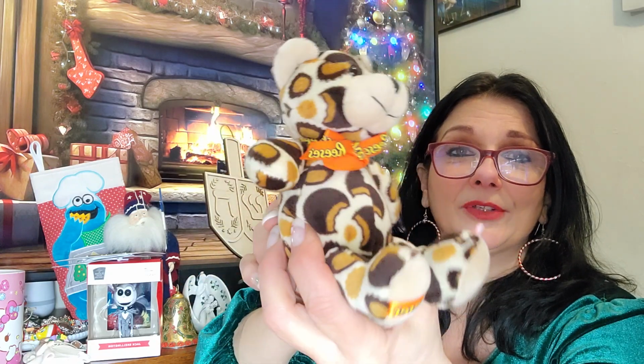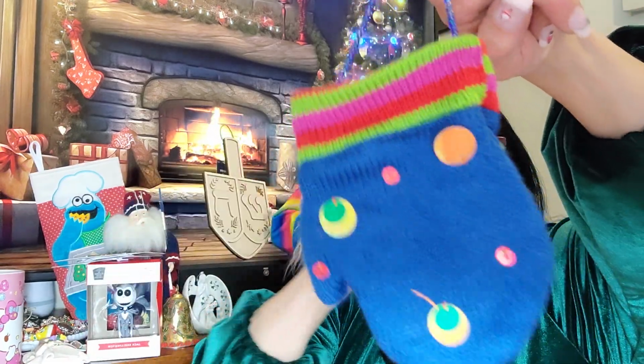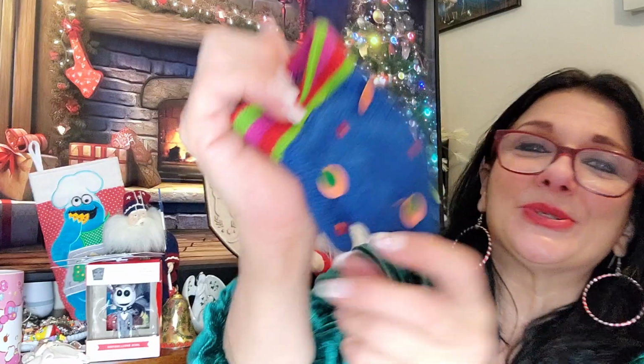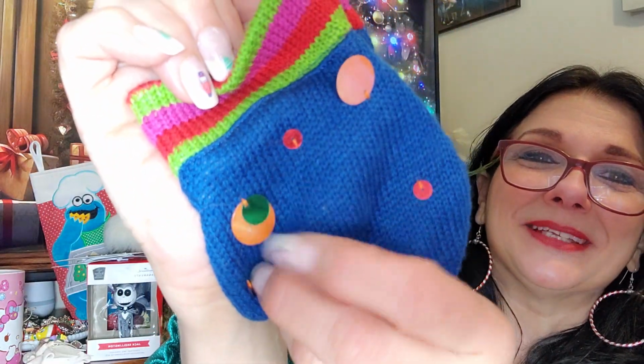I'm going to put these back here. Then I got this cute little Reese's bear. Don't ask. Oh, don't ask. Sometimes I just pick these things up and then look them up afterwards because he was only a quarter. I figured, you know, he's a quarter. I know, you shouldn't always figure like that. Then I got this little hanging glove for a quarter. Thought it was cute. Reminded me of my mother's dresses from when I was younger.